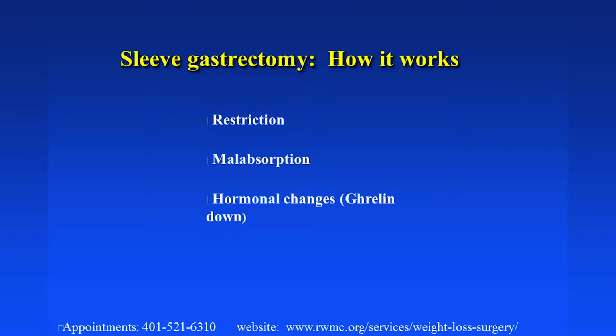There are also changes in terms of your metabolism. So we call this a metabolic procedure, meaning it affects things like diabetes and so on and so forth, just like the gastric bypass does.